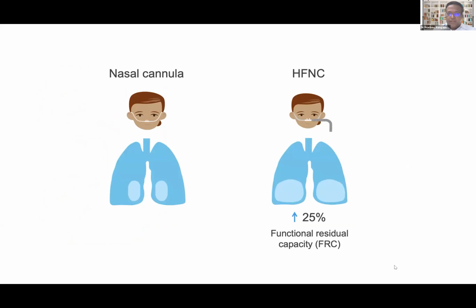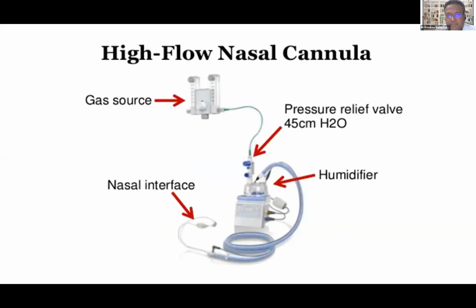When we look at HFNC compared to the nasal cannula, there are certain distinct advantages. As the name sounds, high flow. It is a high flow oxygen device. And compared to the other conventional devices, it is documented to increase the functional residual capacity by about 25% with the use of HFNC as compared to the conventional oxygen therapies, and reduces the dead space.